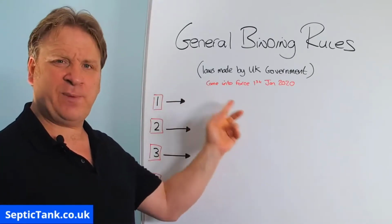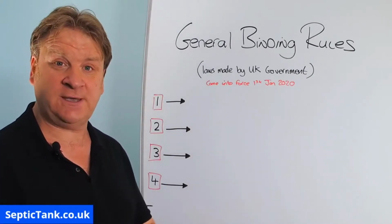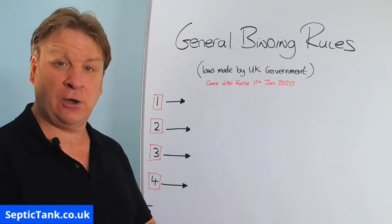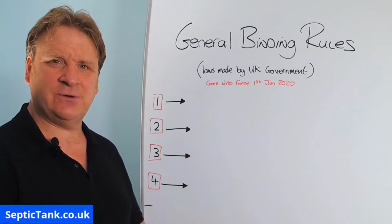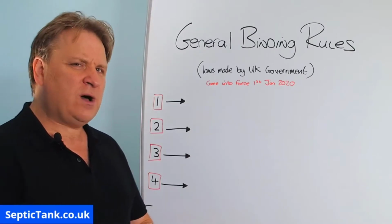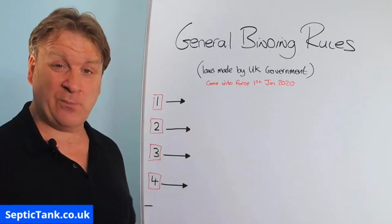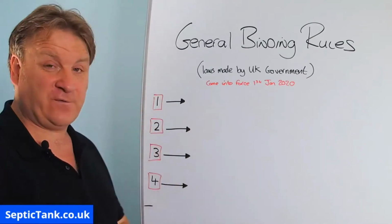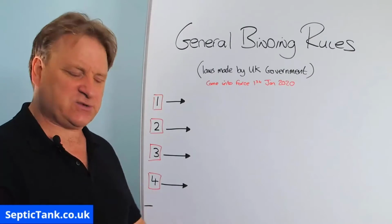Now, the general binding rules came into force on the 1st of January 2020. They're basically requirements and laws that all septic tank owners must now adhere to. So what are some of these laws? Well, there's quite a few laws. It's quite comprehensive, but I've broken it down into 4 categories here to make it really simple for you. So let's crack straight on with this.